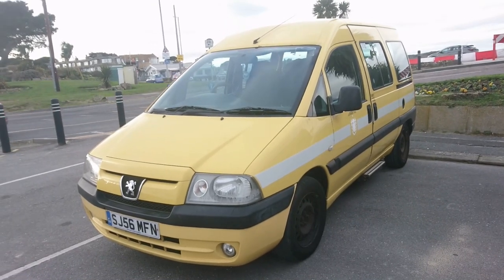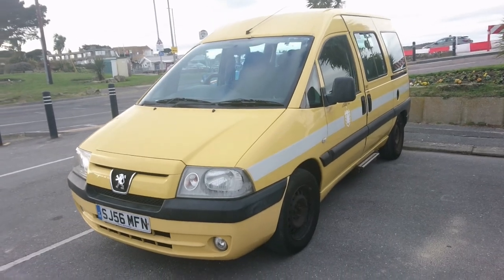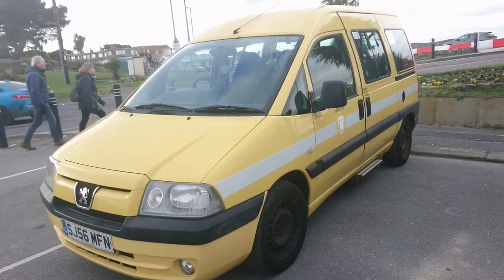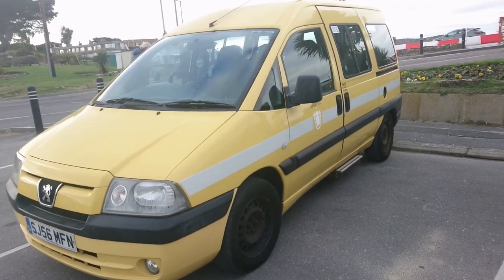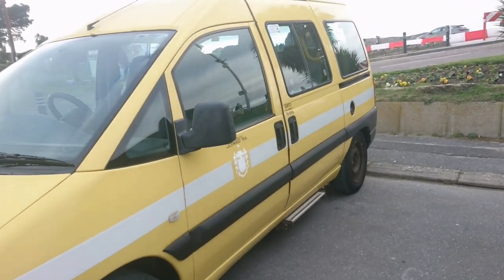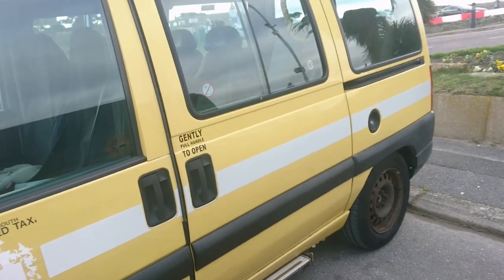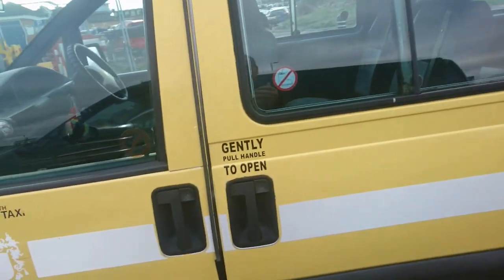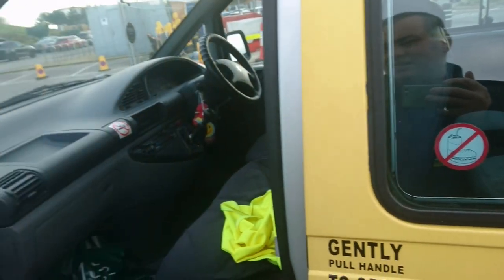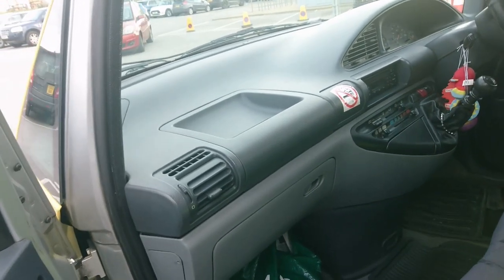This is a 2006 Peugeot Expert E7. It's owned by Alex, who is a channel viewer, and these are actually quite rare. I do apologize for wind noise, by the way. We're actually in Sandbanks, which is one of the most expensive areas of real estate in the world by square meter, but we're in a vehicle that costs under £1,000 because this is No Budget Reviews.